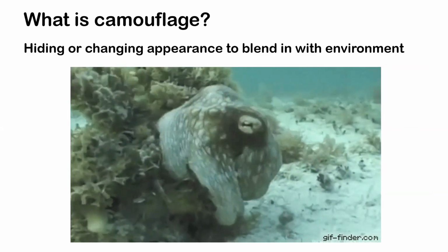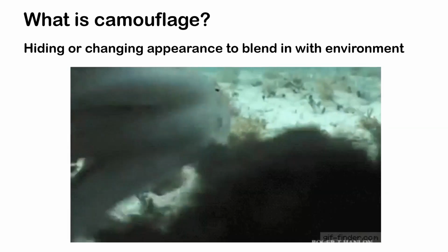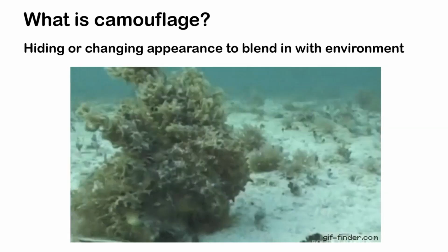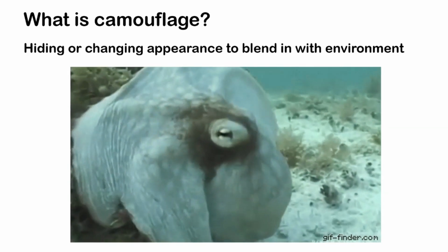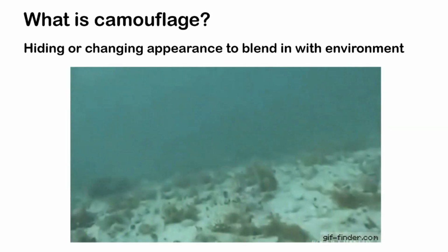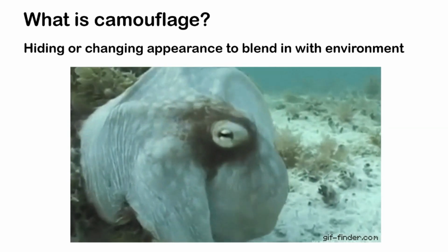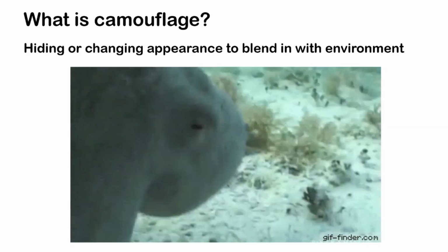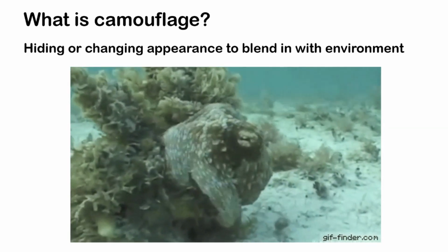Now, camouflage is another type of this trickery, and that's hiding or changing your appearance to blend in with the environment. Can you guys say camouflage? Camouflage. Okay, good. All right, our picture is going to start over here. At first, it looks like just a big brown plant of algae, but then did you see how the octopus changed its color? It got real white. That means it got really scared. It was afraid this diver is coming too close to him.